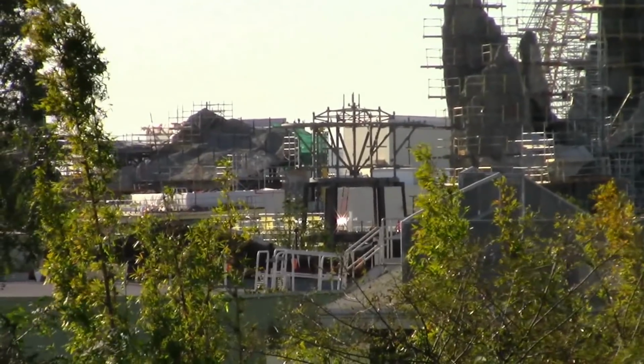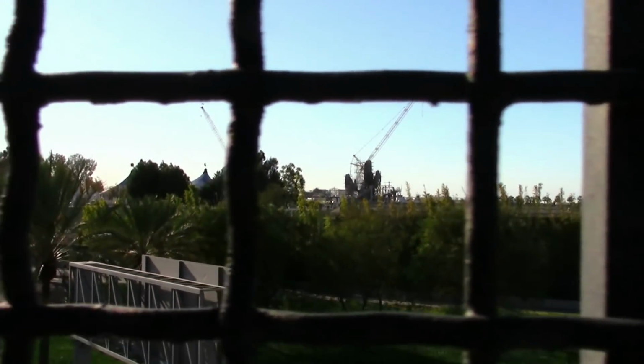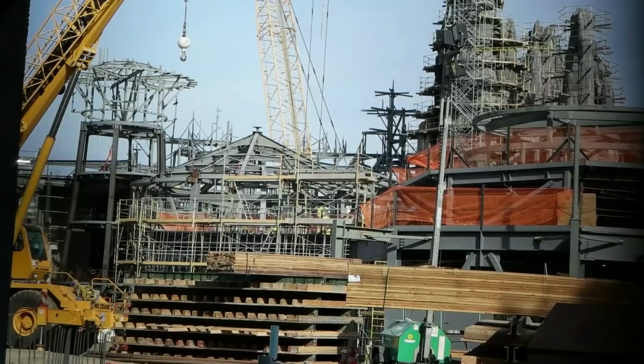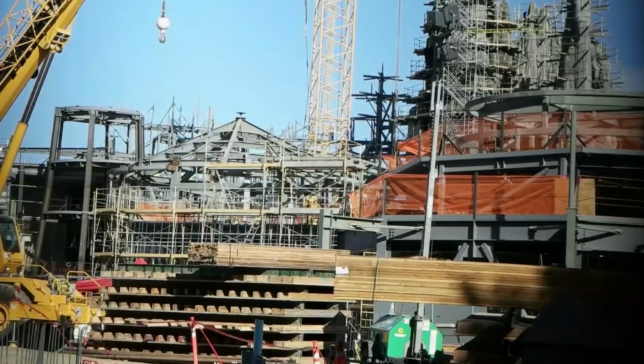Next, we'll go into Disneyland and peek through the fence at the tunnel entrance that is closest to Big Thunder Mountain Railroad. Now here we have a great view of the new beam structure. This is what it looked like before the top piece was added, and I'll dissolve the picture back to what it looks like now.